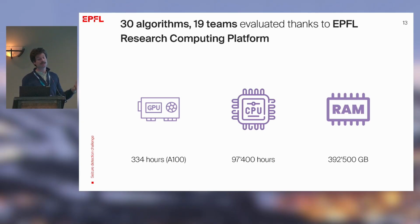In total, we received 30 algorithms from 19 different teams. This is way more than we all expected, and we're really thankful to everyone that put work into submitting algorithms. It required quite a bit of compute to evaluate them. This was done on the research computing platform of EPFL.